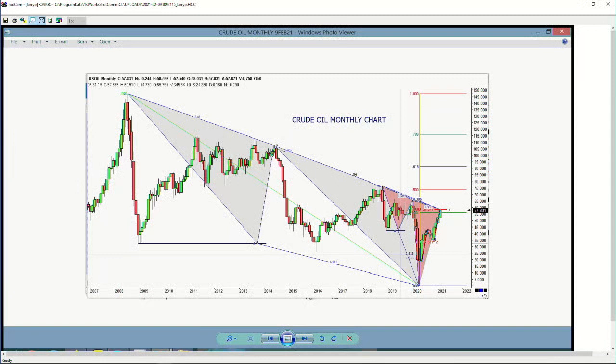So, it's very, very interesting. If you like trading with the trend, boys and girls, look at that monthly chart of crude oil. That's trading with the trend. We topped at 144. We went down to 30 and 25 and minus 27. And here's where we are right now. So we'll see what happens.